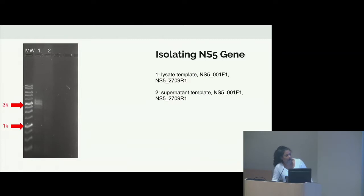And then once I had my primers, I could proceed to isolating the NS5 gene. So for that, I ran a PCR with my primers and my Zika template, and I ran the results on an agarose gel to see the band size and to make sure it was the right band size. So as you can see, I have a band around the 3K mark, which is what I was expecting because my gene is 2,700 base pairs long.